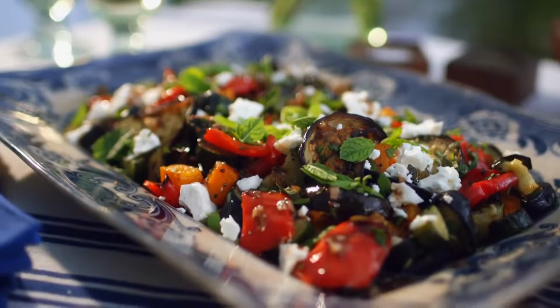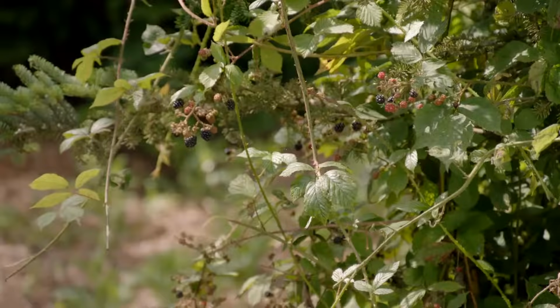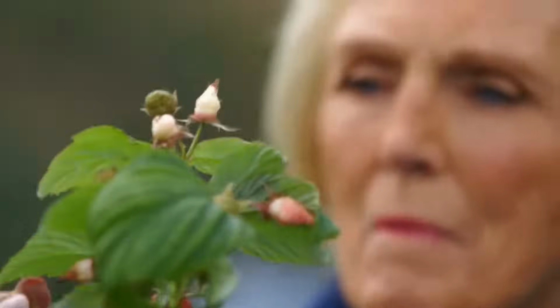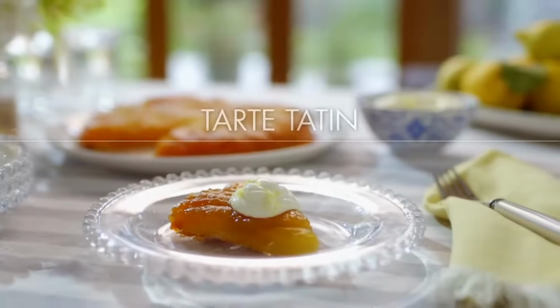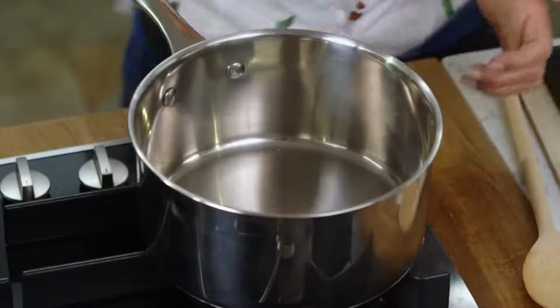Of course, it's not only about the vegetables. The country also has wonderful hedgerows and orchards laden with fruit. I have the ultimate classic to celebrate them. I'm going to make it in my own special way. Tarte tatin has that wonderful layer of caramel on the top, and I'm going to show you how to do it.